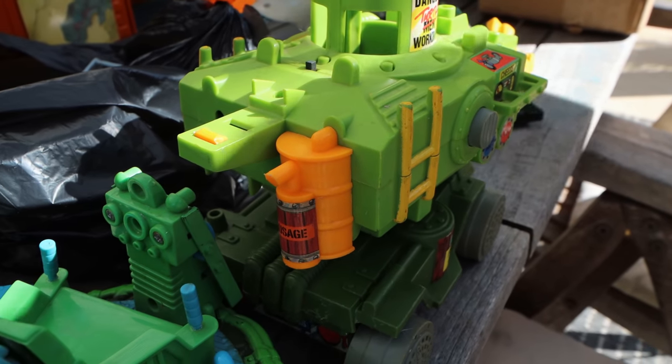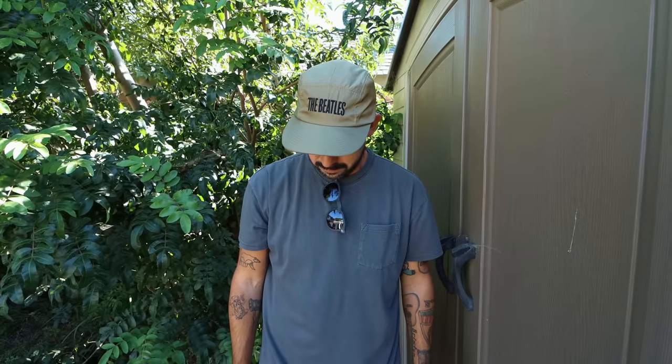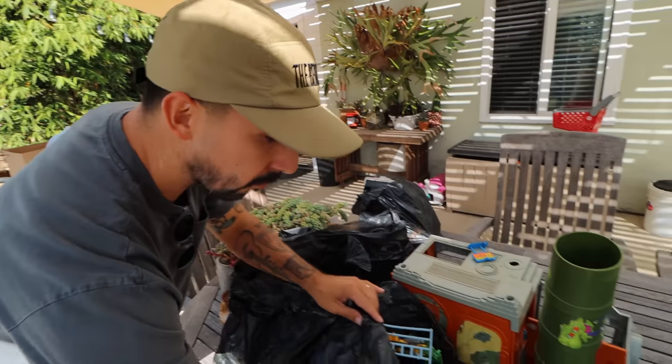It's a huge part of everybody's childhood. I feel like if you grew up in the 80s, 90s, even early 2000s, that dog loves us, and I love it. And so you guys know, I paid $250 for all of these turtles right here.